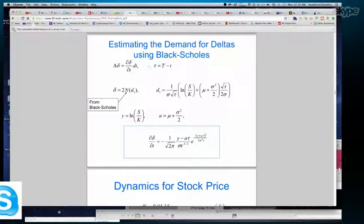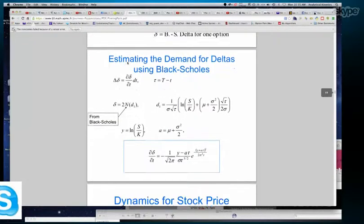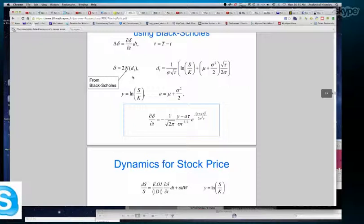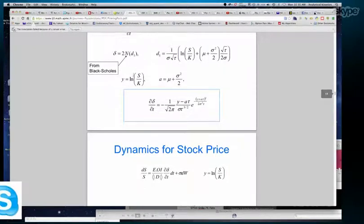So the change in delta is the partial of the Black-Scholes delta with respect to t, multiplied by the change in time. Okay, I don't think we have to go through this. Y is the distance, or the moneyness of the option. If you talk about options, Y is the moneyness. If you talk about dynamics of stock prices, it's the distance that the current price is away from the strike price, and it's log scaled.